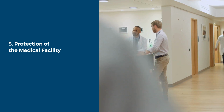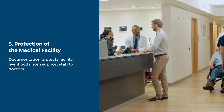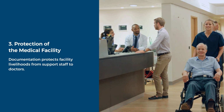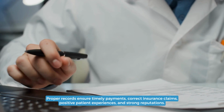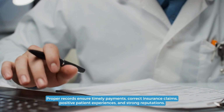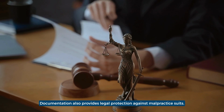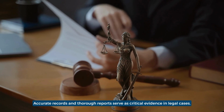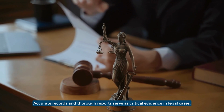3. Protection of the medical facility. Documentation protects facility livelihoods from support staff to doctors. Proper records ensure timely payments, correct insurance claims, positive patient experiences, and strong reputations. Documentation also provides legal protection against malpractice suits. Accurate records and thorough reports serve as critical evidence in legal cases.